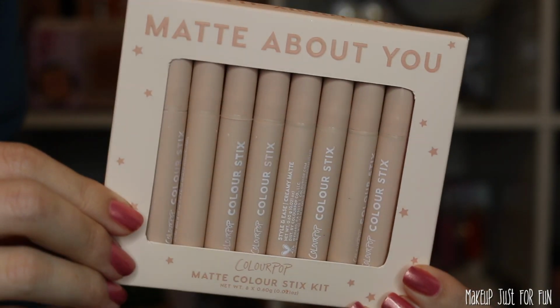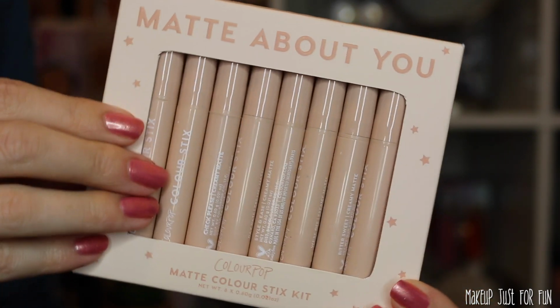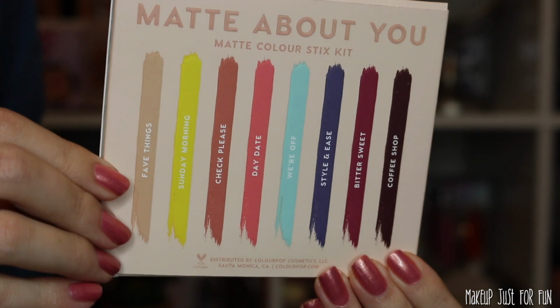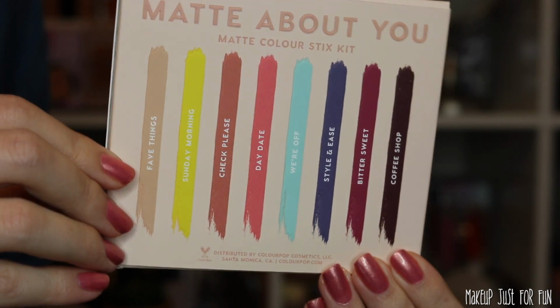Now let's move on to the matte colors. This set is called Matte About You. Again, we have 8 shades in here, 2 of which we did previously see in the Limoncello collection. Those shades are Check Please and the dark blue called Style and Ease.